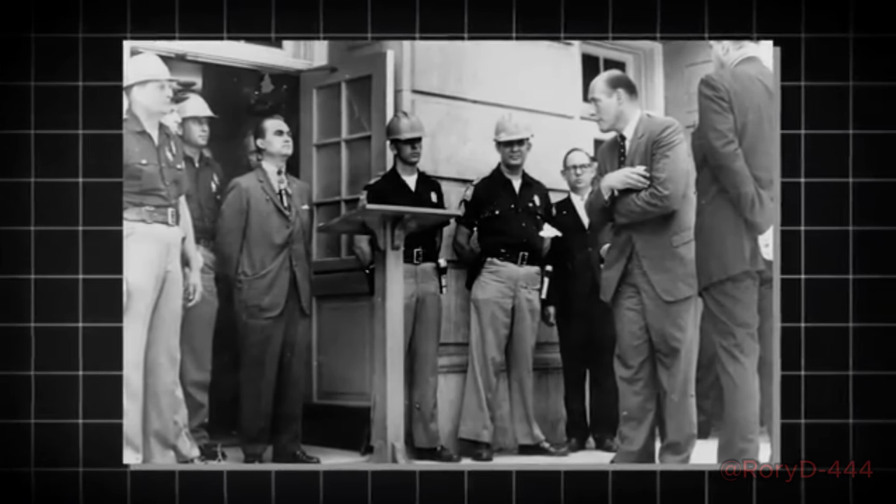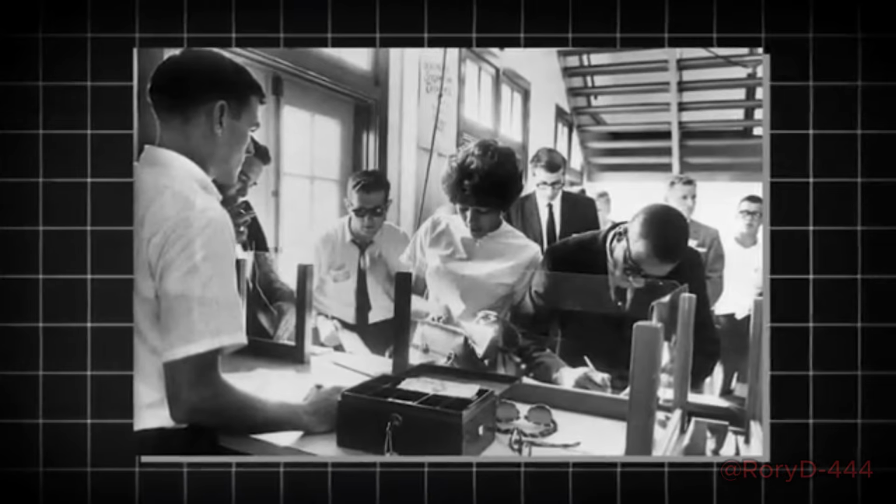The real incident involving Governor George Wallace's stand at the University of Alabama occurred on June 11, 1963, and was a key moment in the struggle for civil rights in the United States. In the early 1960s, the civil rights movement was pushing for the desegregation of public institutions and the protection of voting rights for Black Americans.